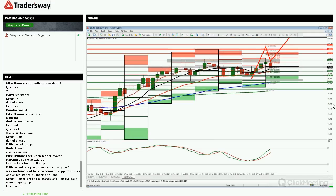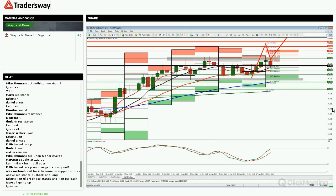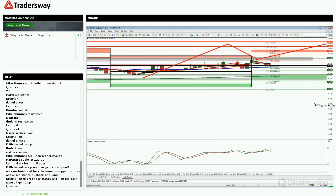All right, so what is this? CAD yen. So we have the resistance identified. Let's go to a smaller time frame.